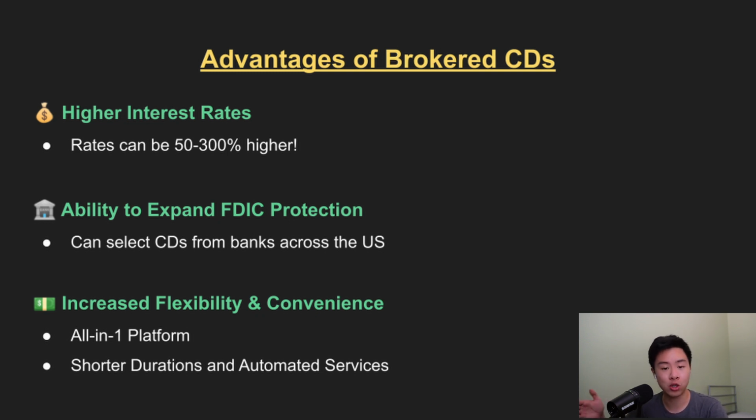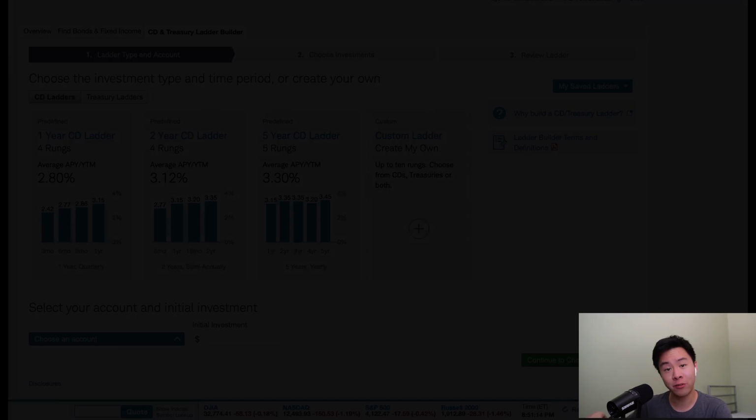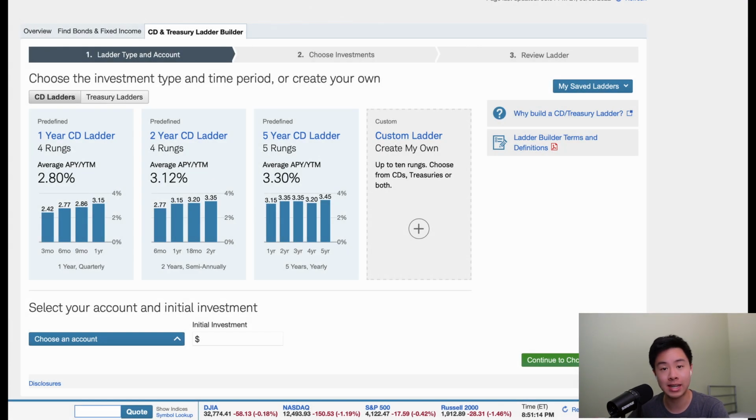Large brokerage firms like Schwab and Fidelity even offer 1-month CDs that earn upwards of 2% interest, which is currently a lot higher than many of the best high-yield savings accounts out there. You can also select and compare different CDs offered by different FDIC-insured banks, all under one single platform. Both Fidelity and Schwab also offer CD ladder builders, helping you automate your savings by buying a basket of CDs instead, especially if you want a more hands-off approach.